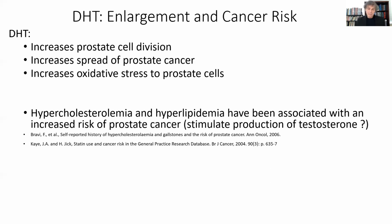Also, we know that all the cells of the body can take some cholesterol and convert that cholesterol into testosterone, including prostate cells. So men that have higher blood cholesterol, because they eat a lot of fat, are at higher risk for prostate cancer. We've seen that. And when men use statin drugs to lower their cholesterol, then there's less cholesterol available, and that seems to somehow mitigate some of the risk of a high-fat diet with respect to prostate cancer, but doesn't totally eliminate it, as you're going to see.